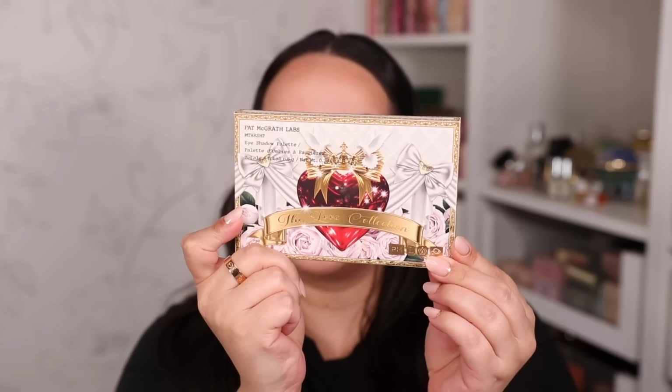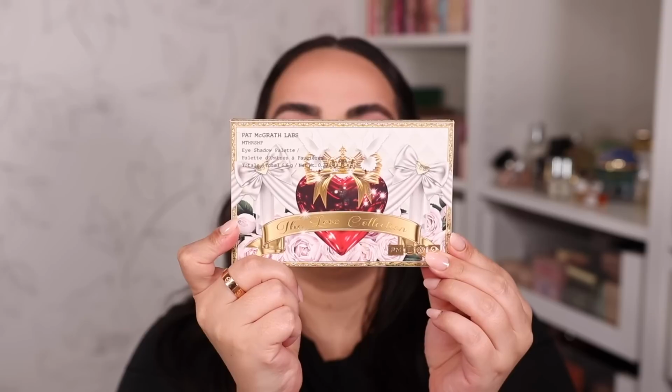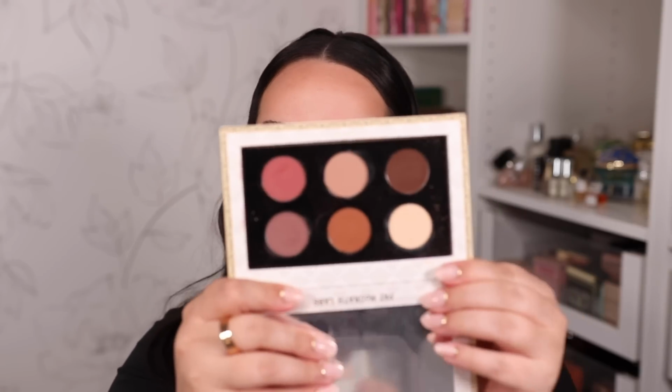So I'm not talking about these in any specific order. And one palette that truly stood out to me this year, even though it's kind of on the simplistic side, is this one here from the Pat McGrath Love Collection. This is the Pat McGrath Mothership Velvet Liaison palette, and this is Pat's first all matte palette in her lineup.